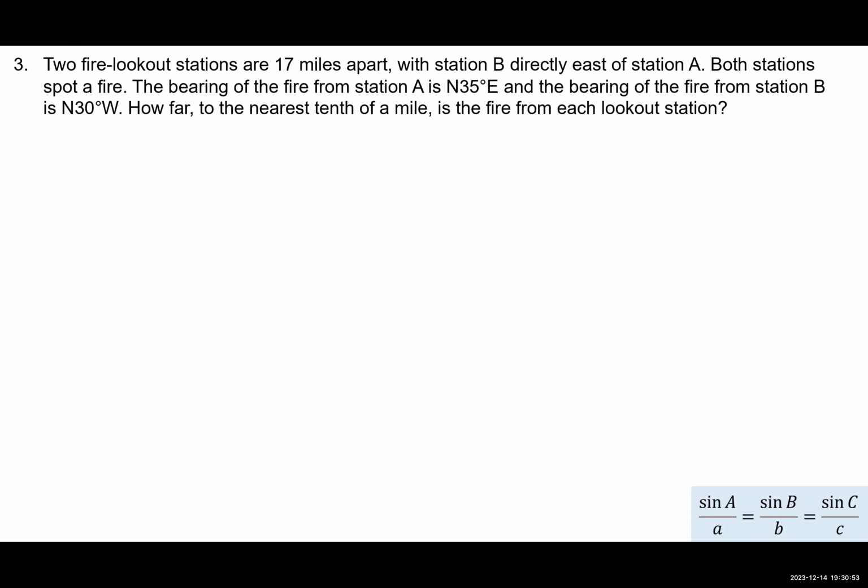This is part two of our Law of Sines video. We covered most of the content in the first part. In this part, I just want to cover two problems. Let's do a couple of word problems. In the first part of the video, we did some problems, but no word problems. So it's always a good idea to put what we cover into context.